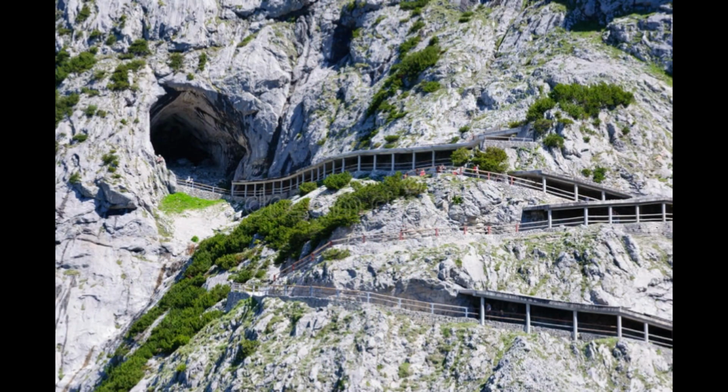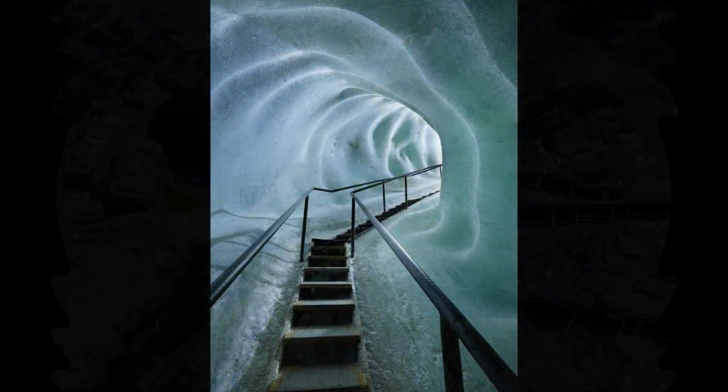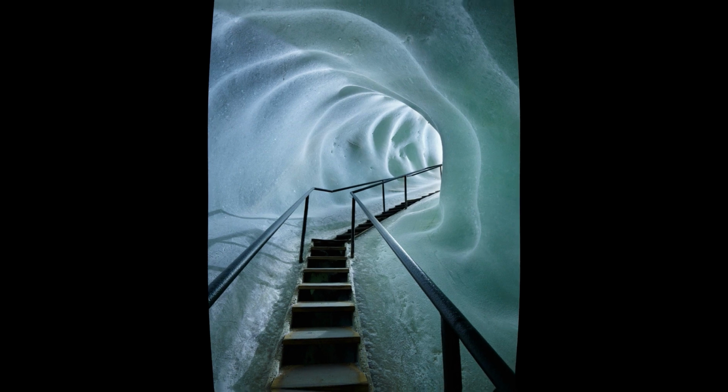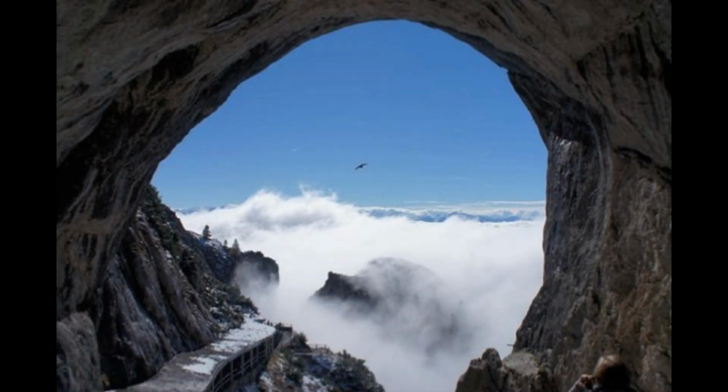Some of the other places that we plan on going are south of Salzburg to what's supposed to be the world's largest ice cave. We're going to go up through there and check that out. I'm not sure if we'll both go into the ice cave or maybe we'll just go up to it. We'll just see how that works out. It's a pretty amazing area there.